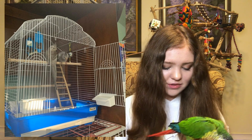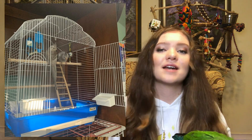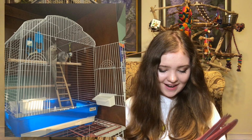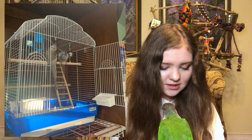Next cage is for two cockatiels. They are so adorable. Whew, this cage is definitely too small. I definitely recommend that you upgrade this cage into a flight cage, especially because you do have two cockatiels. These cockatiels are absolutely adorable, but I mean, this cage is just not suitable for them.